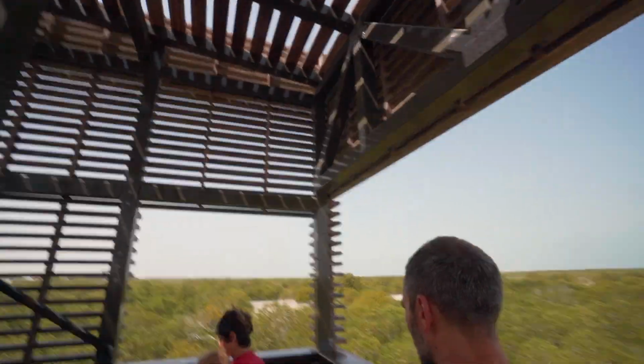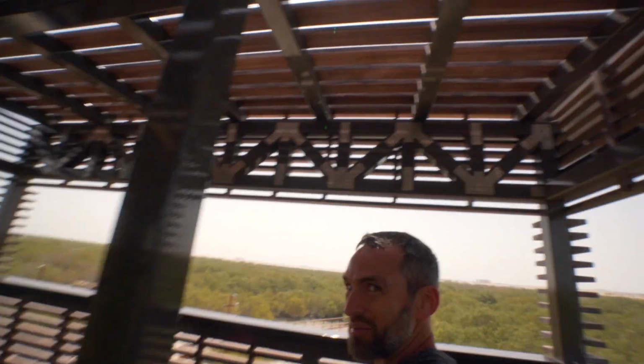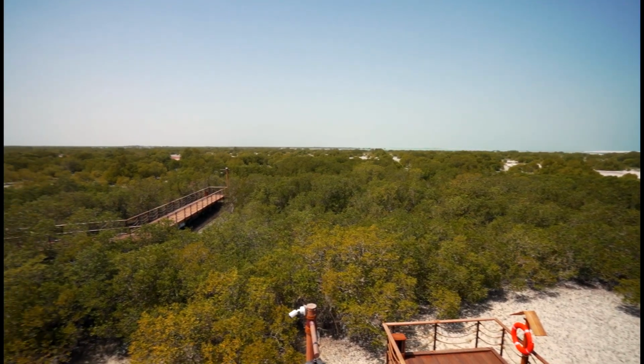Working our way up the fire tower here. Made it.